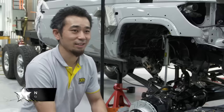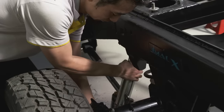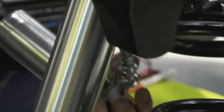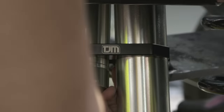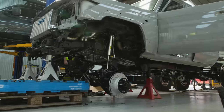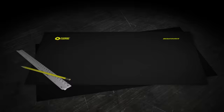The advantage of having an adjustable shock off-road is you can make the suspension softer, so you can climb over your imperfections off-road, whereas on-road you want it to be a bit firmer so that your roll holding is nice and tight so you can go around the corners.